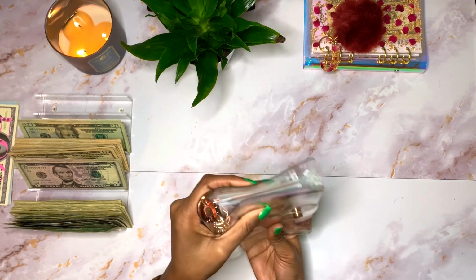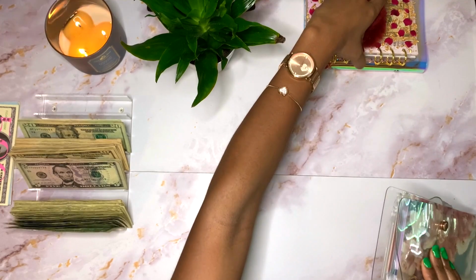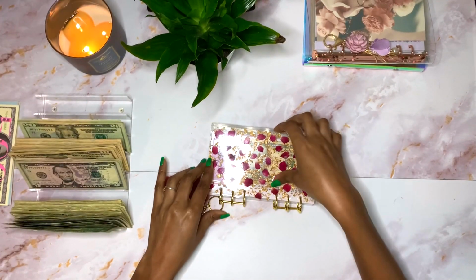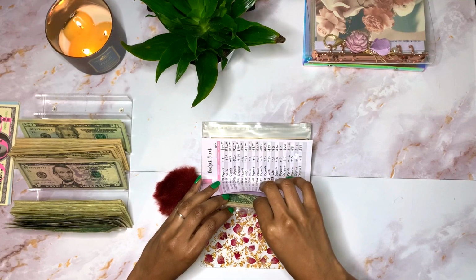Look at how much flatter this one is. All right, so my last binder is my savings challenge binder. And I actually have some prop money in this one too, and I kind of forgot about it.